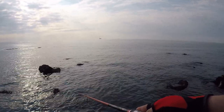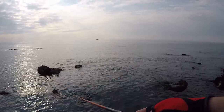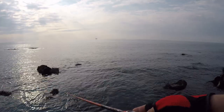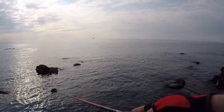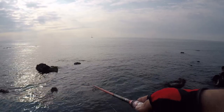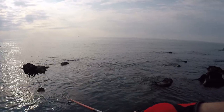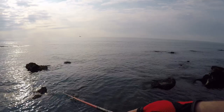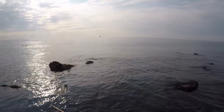So I'm nowhere near an expert at fishing surface lures. I tend to usually go with the ones that are easiest to use. But I think we've got a good action on the lure at the moment. Don't know if you can see that coming back in and what the lure is doing. It's just dancing left to right as it comes back in.